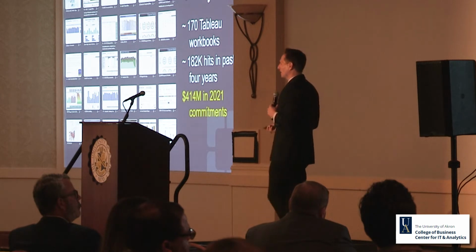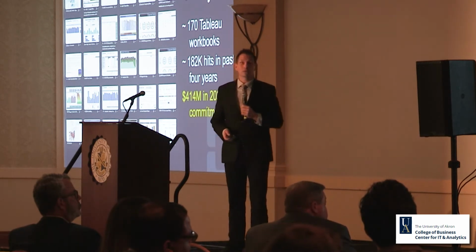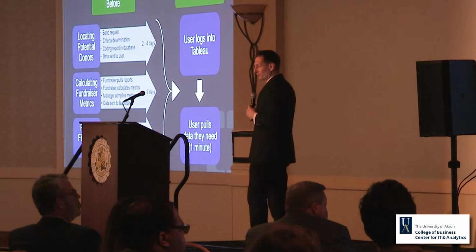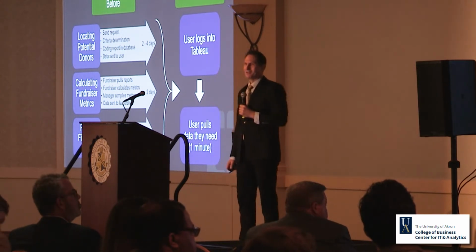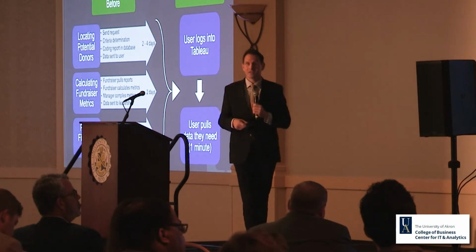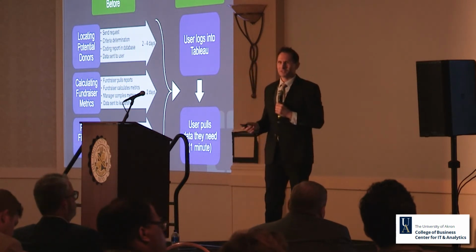They have 180,000 different hits in the past 4 years, and they're managing over $400 million in commitments on an annual basis. The process before and after Tableau, so they have 3 primary work streams for their reporting: locating donors, calculating fundraising metrics, and pulling financial data. Each of these work streams would take 2 to 4 days or 2 to 3 days to curate a report and deliver it. Afterwards, the user logs into Tableau, they pull the information that they need in 1 minute.